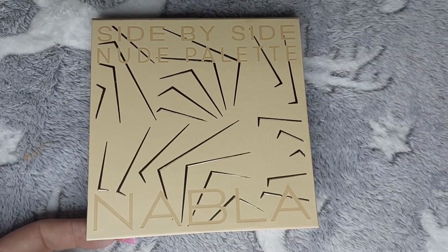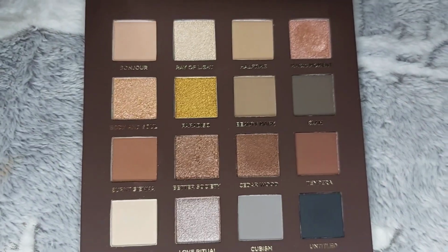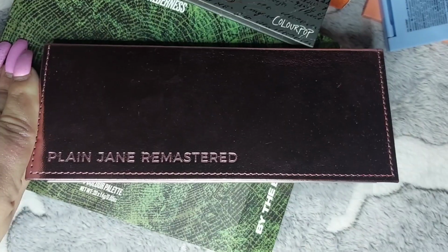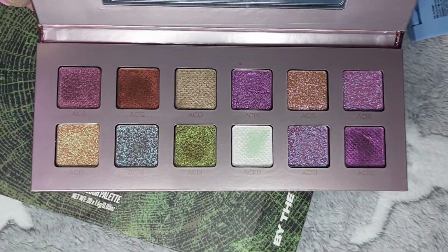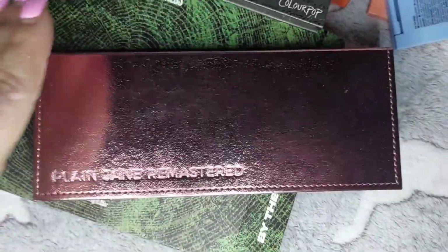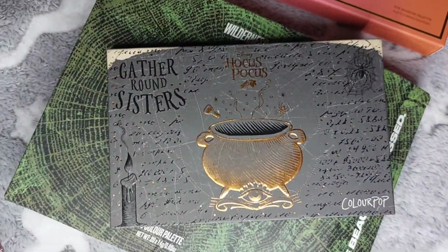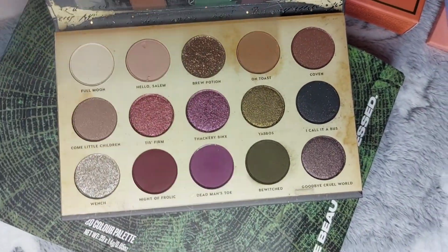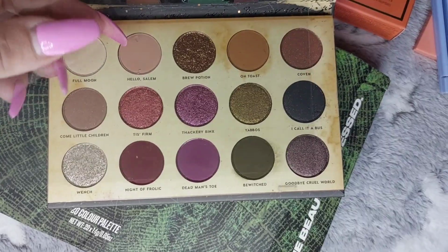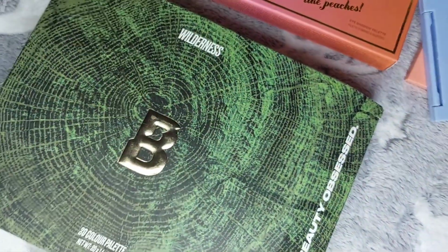Alright guys, I have the Nabla Side by Side palette, which looks like this. It is absolutely beautiful. Not going anywhere. We have the Plain Jane Remastered, which looks like this. Still gonna do a video on this, so this isn't going anywhere. We have the ColourPop and Hocus Pocus Gather Round Sisters palette. Of course, not going anywhere. I did just do 2 hauls, so I will link those down below so you guys can check those out. They're not all newer palettes, but they are new to my collection.